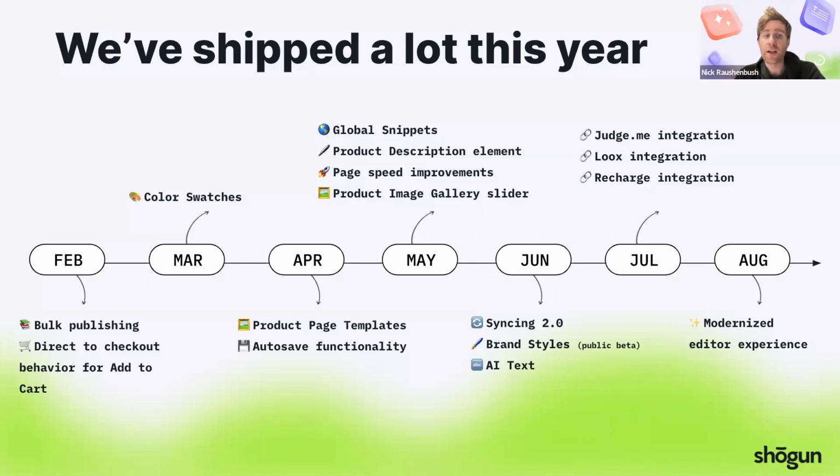In continuing our trend of empowering non-technical merchants to create powerful and performant shopping experiences without writing code, we've released features like brand styles, color swatches, product page templates, and also general page speed improvements. To meet content management needs of scaling merchants who often have to apply complex change at scale, we've released global snippets, a way to update reusable content blocks across the site, as well as bulk publishing.